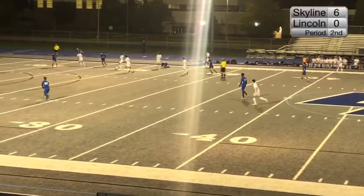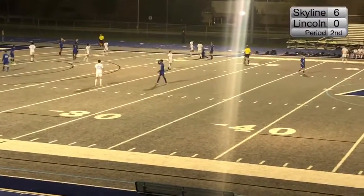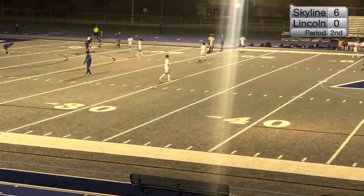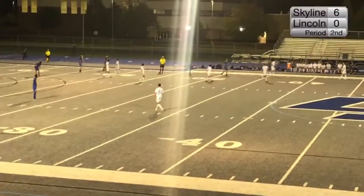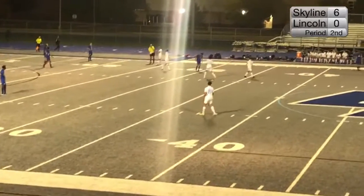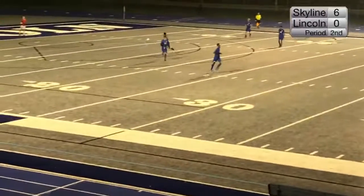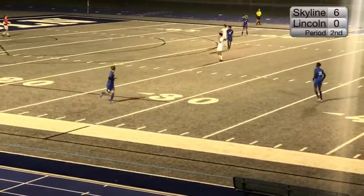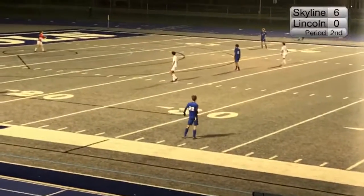And nice read by Walker to intercept that pass. Looks like Walker got the studs up a little bit, and they're going to call a foul. They're going to serve this back to the Lincoln goalie, who's going to punt this one away, and Walker nicely drops back beyond the midfield stripe because he knows where this one's going to land.